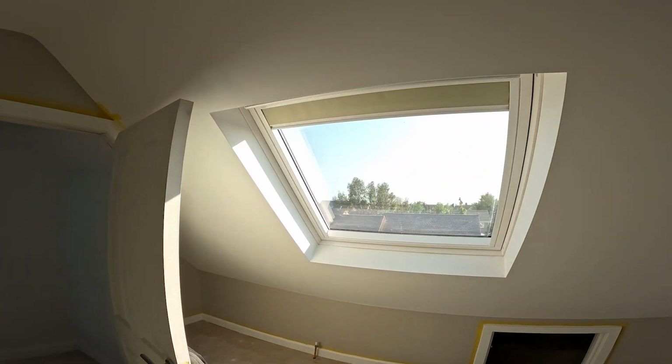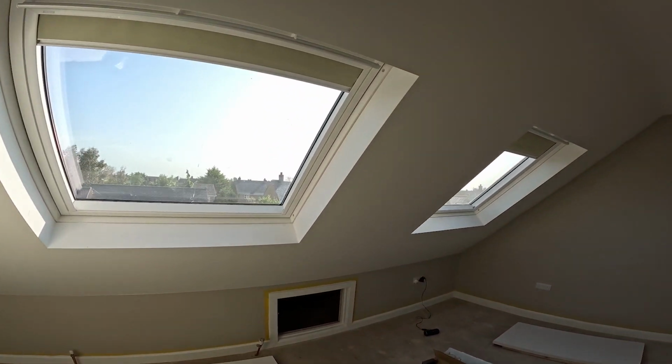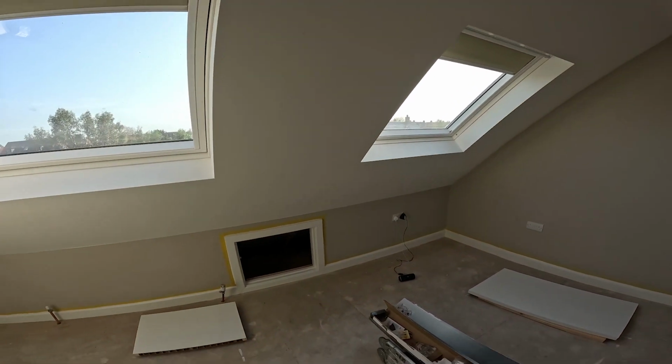So that's the Velux blinds fitted in the windows. On this one we've got 2 SK06s, and we've obviously got the blinds fitted. Cute little time lapse that we've just filmed of me fitting them. Yeah, cheeky. Turning into a right little YouTuber.